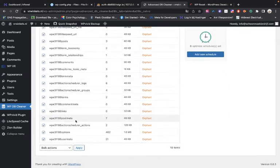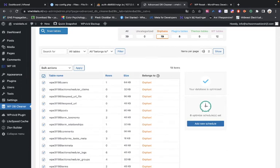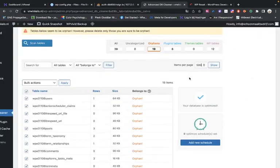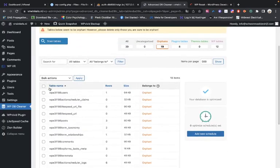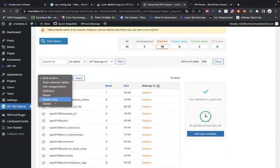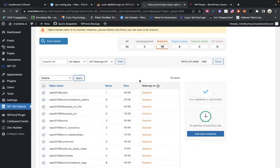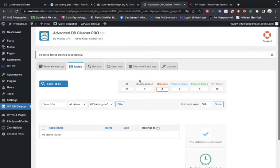Now check them before you do that. You can also show more items here per page. Then you can click on show. So 500, then you can click on it, and then you can choose for delete and apply. Continue, and it will delete it.